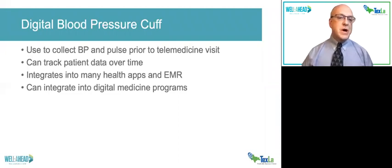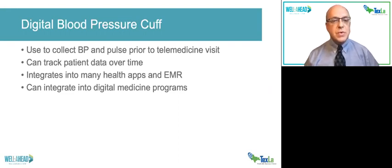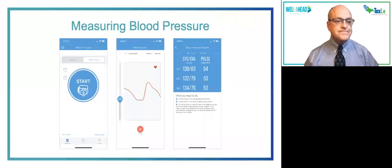So these blood pressure cuffs, in addition to being part of the program, they also can be used to help me in my telemedicine visits. When I do happen to see them for some other problem, obviously it's great to be able to have them check their blood pressure, and then I can get my metrics for what I'm trying to do with maintaining their blood pressure. And many of these, because they're Bluetooth, they can integrate into an EMR. And of course, you can track their data over time. And that time piece is so important because when you see the trends, that's a very big deal.